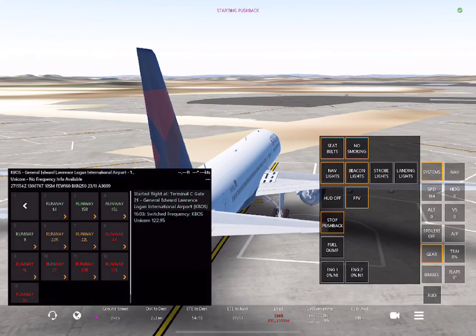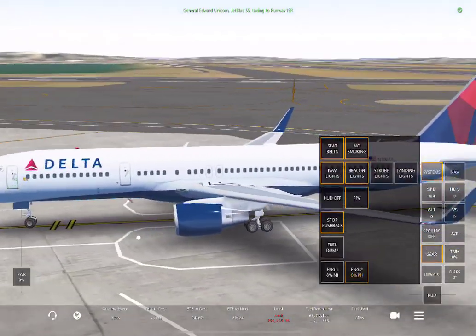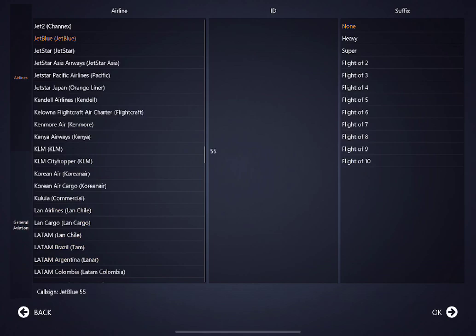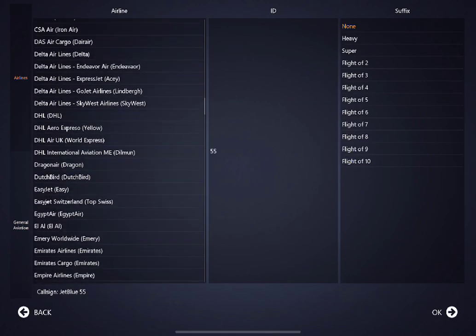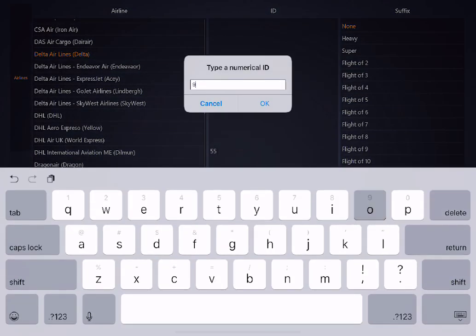Push back. 15 right. General Edwards Unicom, JetBlue 55, taxiing to runway 15 right. Need to put a Delta call sign here. I think they stopped calling 75s heavy. They used to be heavy when I was a kid. Delta 9901.